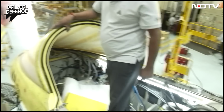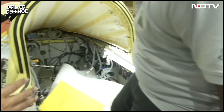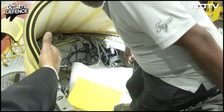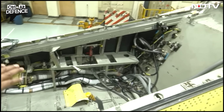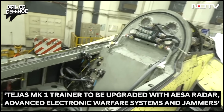So this is a trainer. It's a Mk1 trainer, right? Yes, it's a Mk1 twin-seater, as you can see. It will just give you an idea. You can look at the cockpit, the way it is laid out, the number of pipes. You have everything coming to this place. You have this hook, the cabling. This is the twin-seater configuration. And you'll have the Mk1A trainers as well.